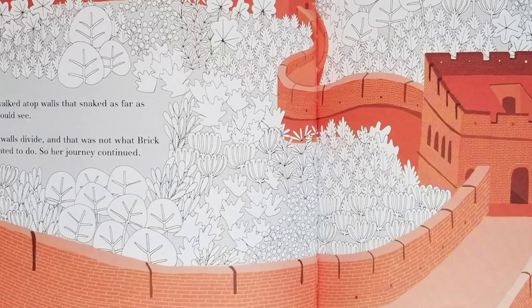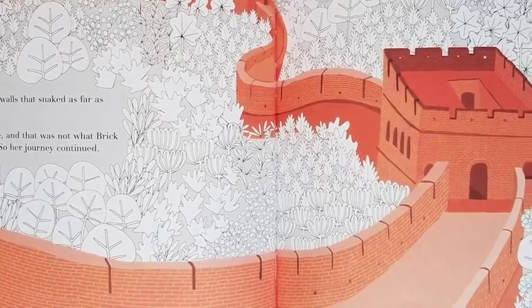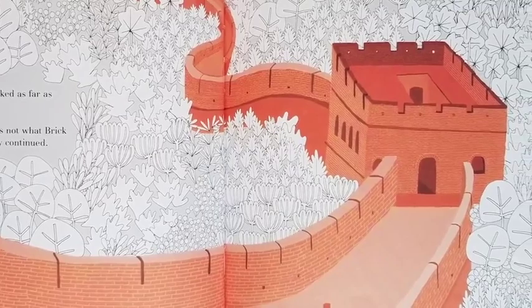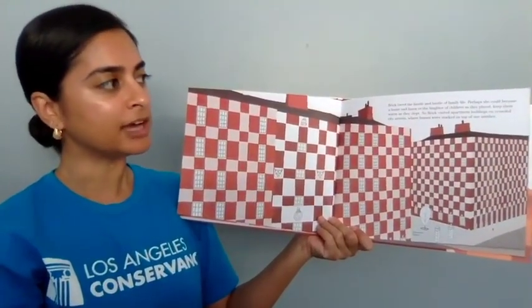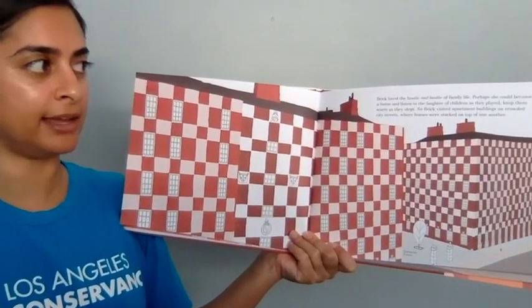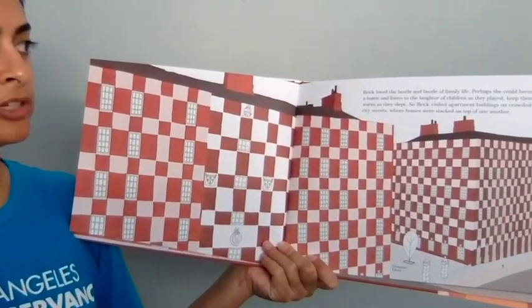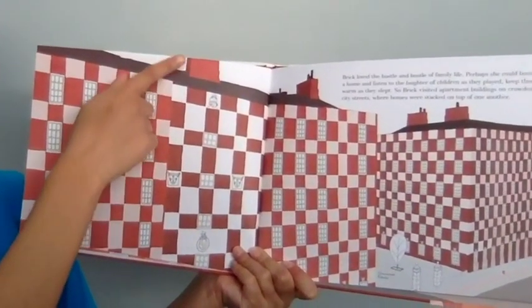She walked atop walls that snaked as far as she could see, but walls divide, and that was not what Brick wanted to do, so her journey continued. Brick loved the hustle and bustle of family life. Perhaps she could become a home and listen to the laughter of children as they played, keep them warm as they slept. So Brick visited apartment buildings on crowded city streets where homes were stacked on top of one another.